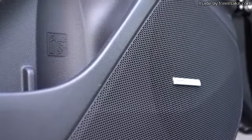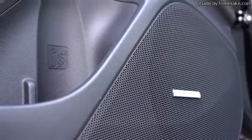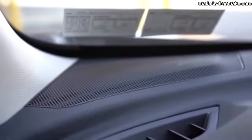So, by the way, that sound system comes with 576 watts. So what do you guys say? Let's go ahead and turn on the radio, see what we got playing today, and let's test out the clarity of this one.